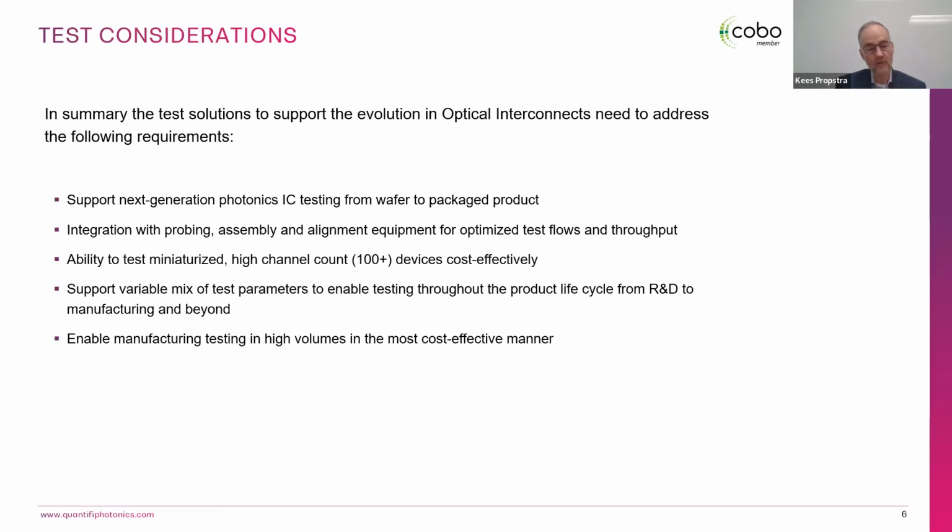And of course, last but not least, enable the manufacturing in high volumes, but do that in a very cost-effective manner. Typically what it means, do more testing upfront, learn from that, minimize the testing in the later stages and optimize the test and manufacturing flow. So this is kind of setting the groundwork for what a testing strategy and solution needs to look like.